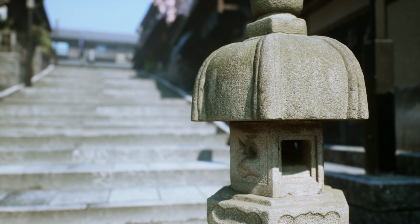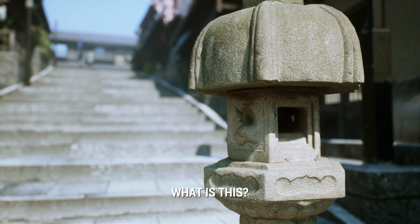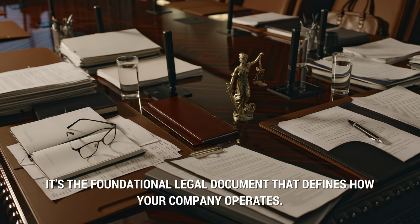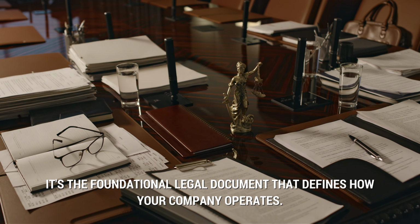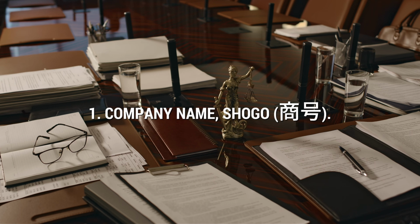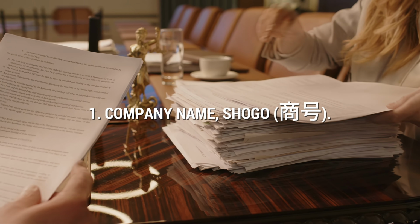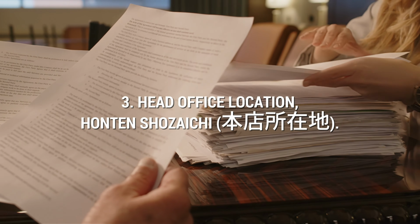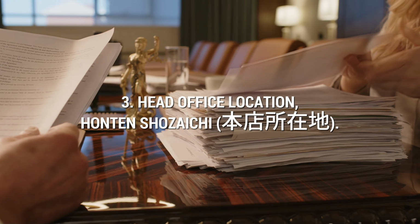Step 1. Create Articles of Incorporation. What is this? The Teikan is your company's constitution. It's the foundational legal document that defines how your company operates. It must include 6 absolute requirements. 1. Company name, Shogo. 2. Business purpose, Jikyo Mokuteki. 3. Head office location, Honten Shosaichi.